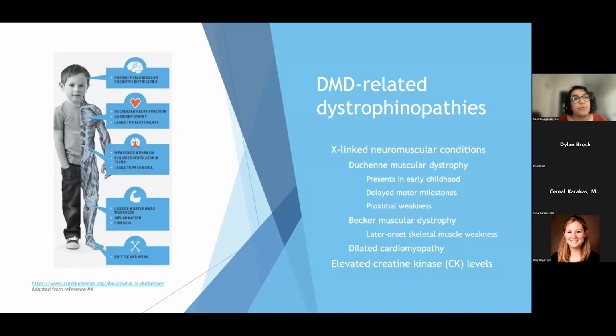And then on the more attenuated side of things, you have Becker muscular dystrophy, which is a little bit of later onset weakness. And then you could also simultaneously have dilated cardiomyopathy in these individuals as well. As far as biochemical findings are concerned, with these conditions you will see significantly elevated creatine kinase levels, which are a mark of the breakdown of the muscles in the body.